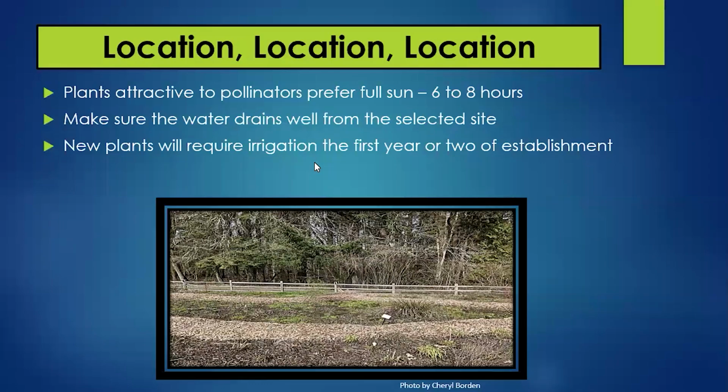Your new plants, no matter shrub or plant, will require supplemental water in the first 2 years of their development. So think about your site and a resource for water. If you live in an apartment or a condominium and are placing plants on a deck or patio, make sure your water source is convenient, since pots tend to dry out more quickly than plants that are placed in the ground.